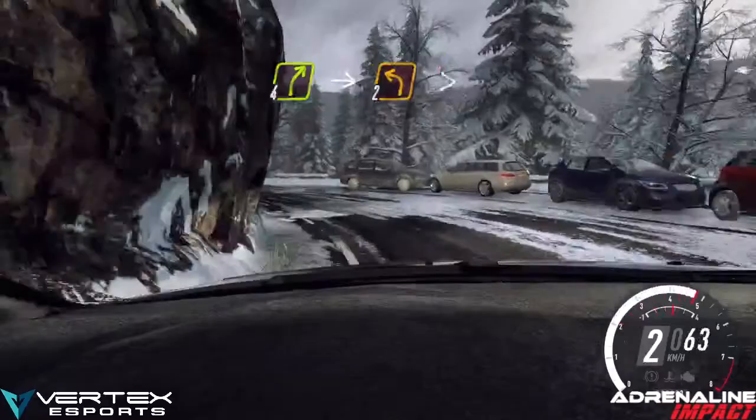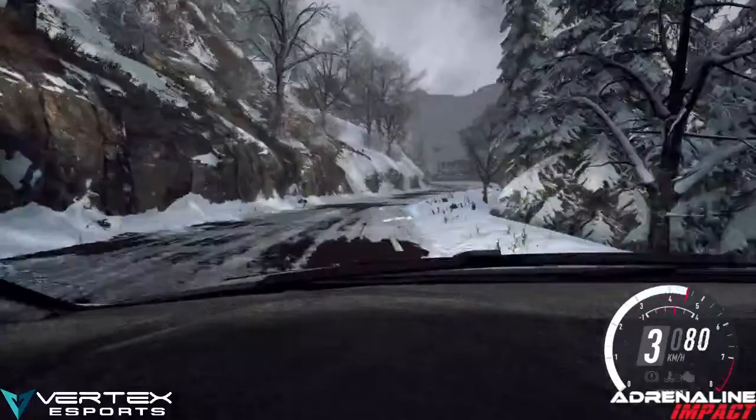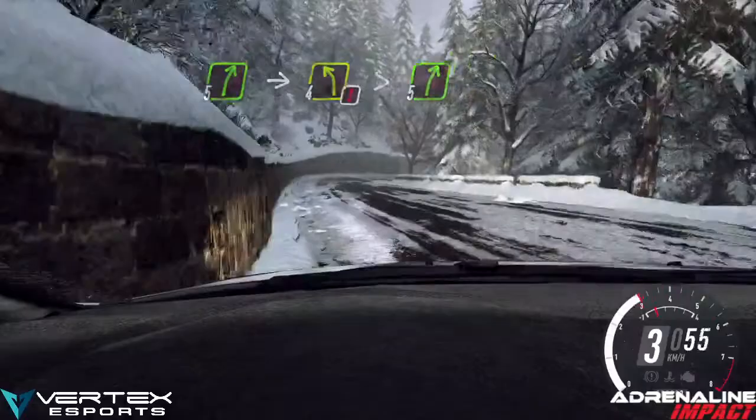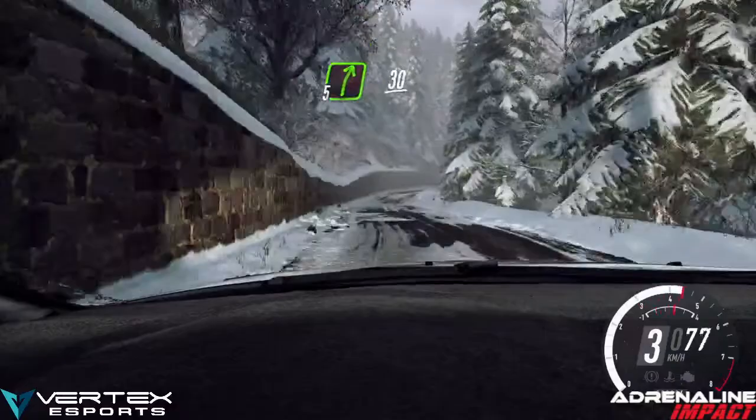Snow clearing now. 5 right. Into caution, 4 left long, tightens. Into 5 right. Into 4 left. Into 5 right, extra long, slow 30, unseen, hairpin right.